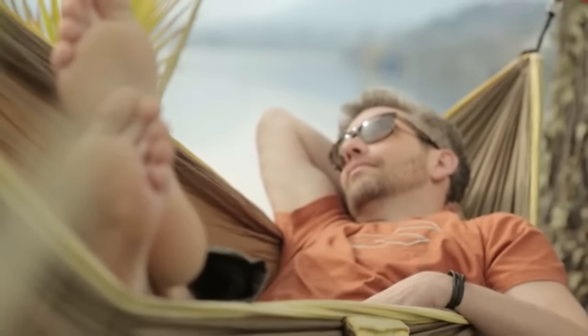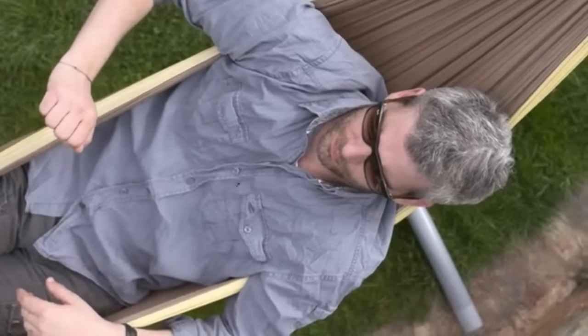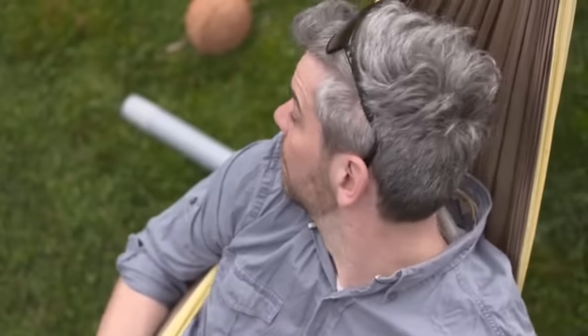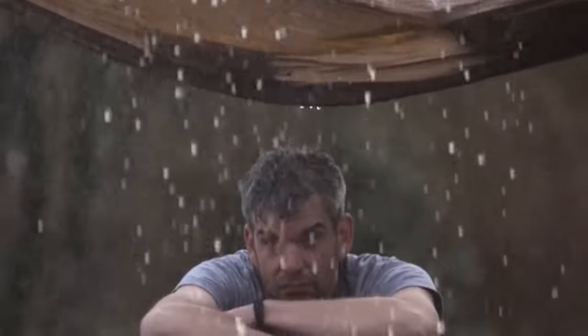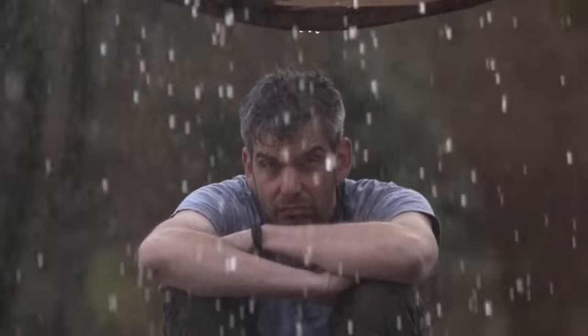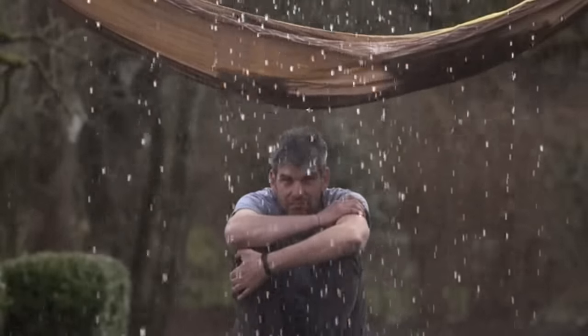Honestly, is there a way not to be laid back while floating between two palm trees? As a matter of fact, there is. Mosquitoes, for example. Experts in mood killing. Even worse, falling coconuts. And of course, rain. The arch enemy of hammock lovers around the globe. Sad but true, hammock lovers sometimes do live an uncomfortable and dangerous life.